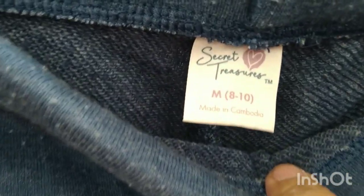Okay, you guys, they also have these pants, like kind of like sweat capri pants, for $3. I'm not sure where the barcode is, but they're $3. These are by Secret Treasures, and they look like this. I'm probably going to take this one right here. What size is it? Probably going to take one of these for $3.